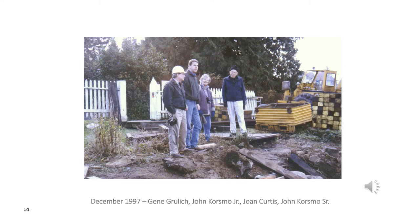Watching the move is, from left to right, Gene Gerlich, the architect for the project, John Corsmo Jr., Joan Curtis, and John Corsmo Sr. At this point, I want to make clear that the Corsmos were not the contractor on the original work on the house. That contractor will go unnamed. It's better not to delve into that. John Corsmo Sr. is a longtime resident of Steilacoom, and I think he was instrumental in encouraging his son to take on this project.